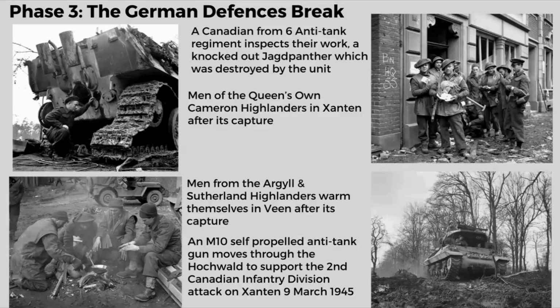At 5:30 a.m. on the 8th of March, the barrage began, and 15 minutes later, in the pouring rain, the Essex Scottish and Royal Hamilton Light Infantry attacked with tanks from the Sherbrooke Fusilier Regiment, making good progress initially. By 7:30, they were being slowed down, but then they brought forward Churchill Crocodile flamethrowing tanks, and they burned the German defenders out. By midday, the Essex were on the line just outside of the town.